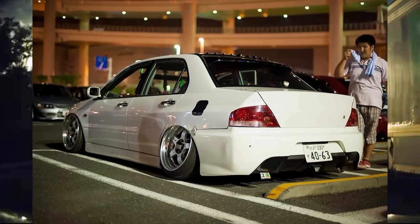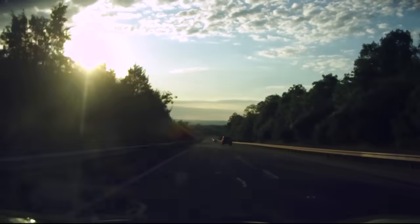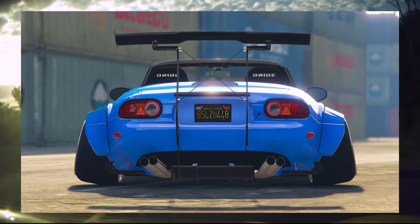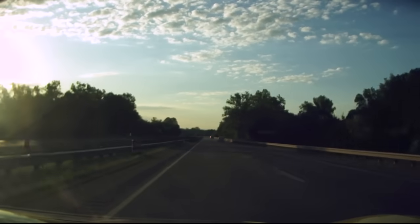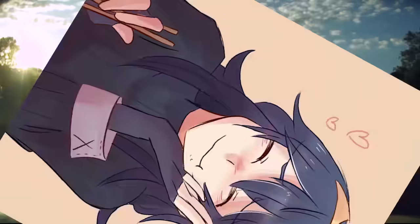And then it also can make cars appear wider. Younger enthusiasts will stance their car as a cheap way to appear wider, or if they already have a wide body kit, it could just be a way to get even wider. But that's the next entry on this list that I love and absolutely adore.